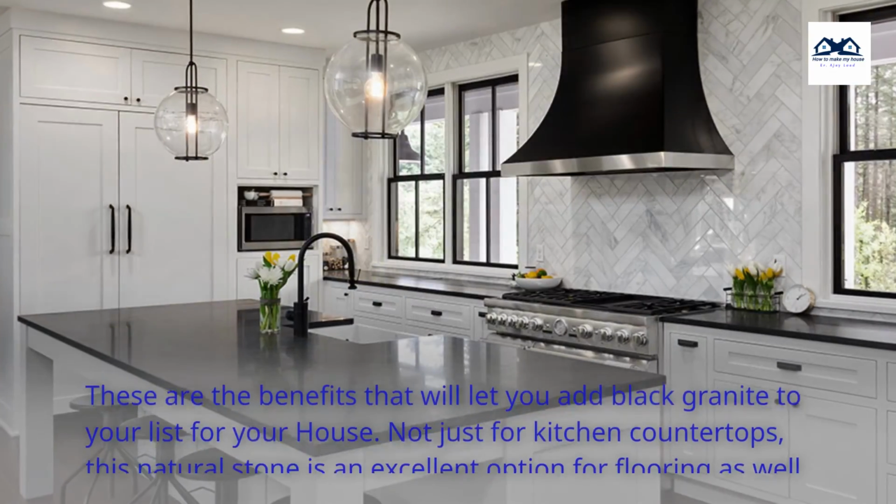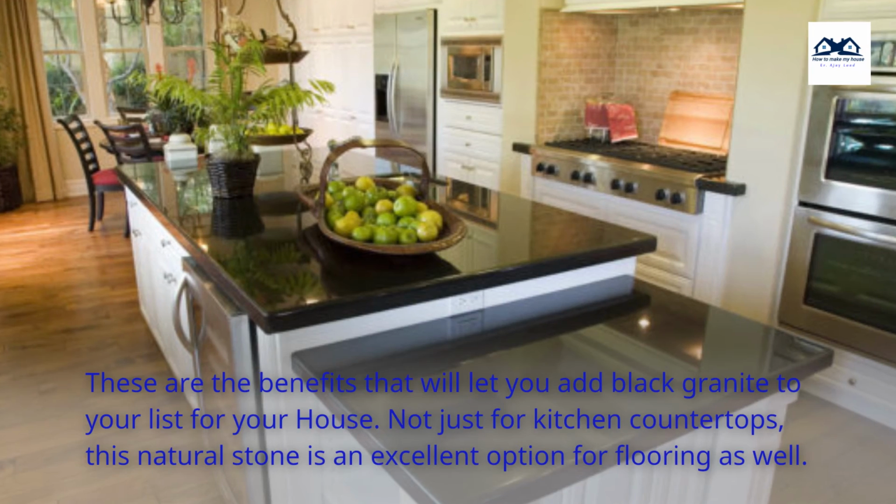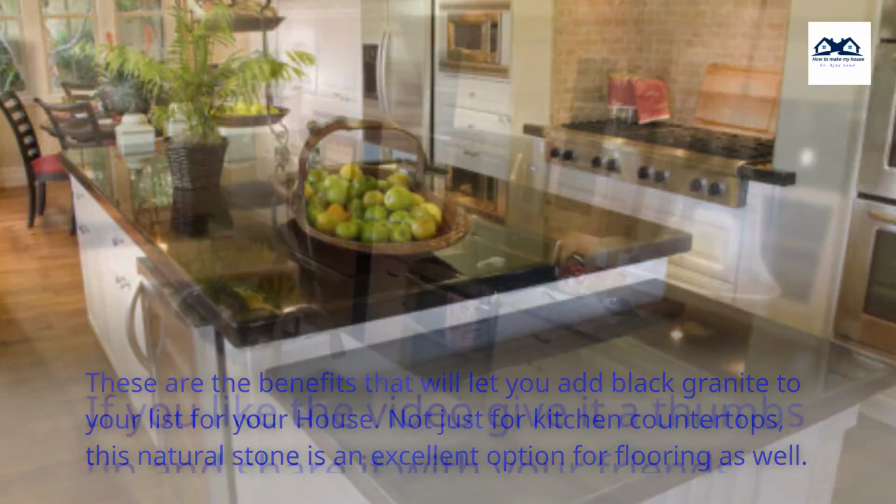Conclusion. These are the benefits that will let you add black granite to your list for your house. Not just for kitchen countertops, this natural stone is an excellent option for flooring as well.